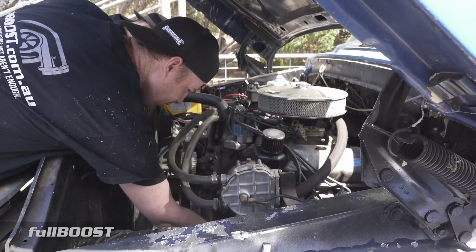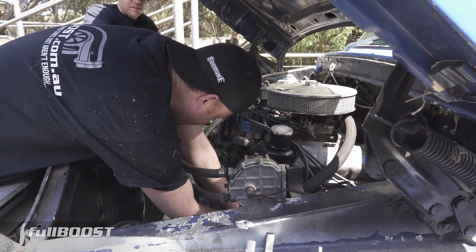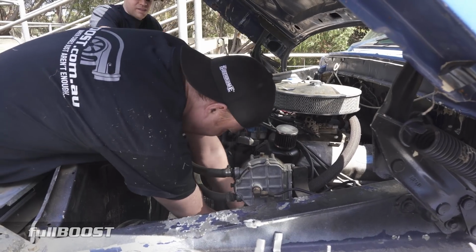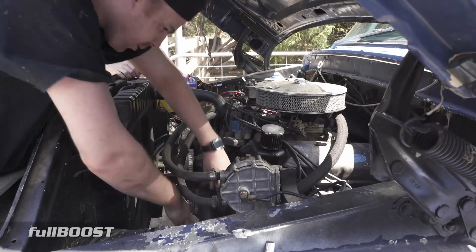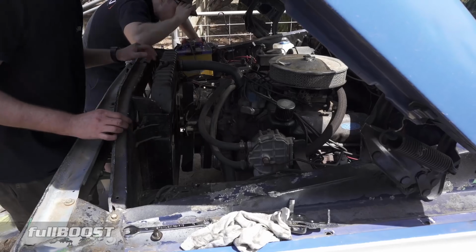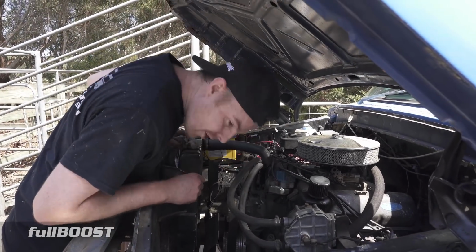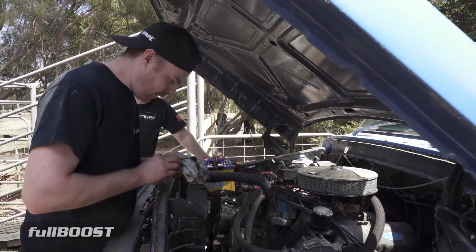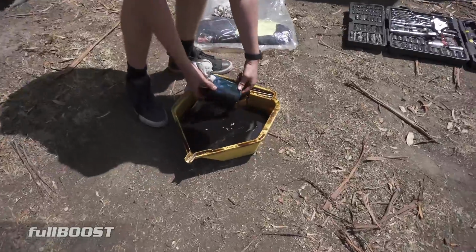I always like to use a decent brand oil filter, because the cheap no-name brands versus a well-known brand like Ryco, there's normally only like $1 or $2 difference, so they're only hand tight. You don't have to be Hercules to put those on. I don't put them on that tight at all, so you're going to chuck that straight in the 626.